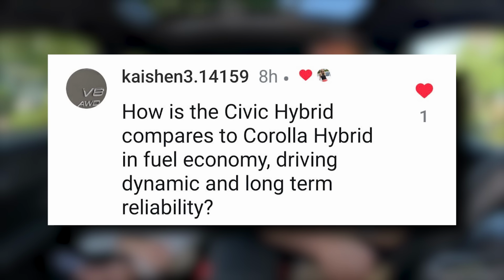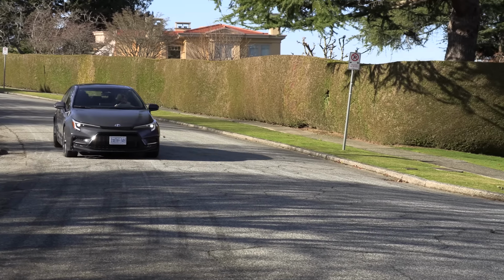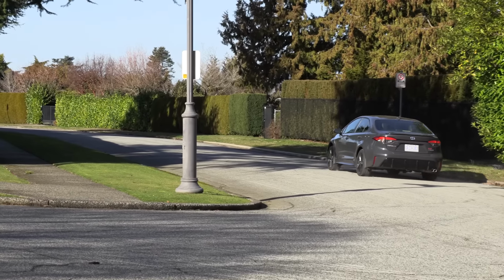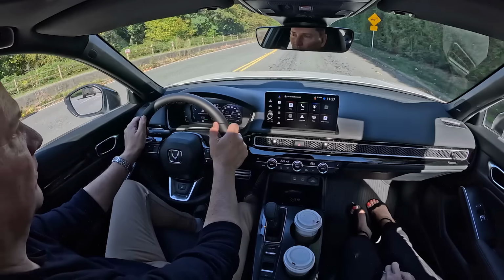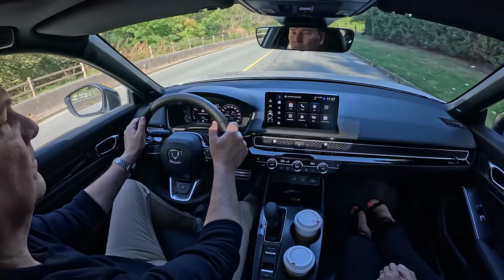How is the Civic Hybrid compared to the Corolla Hybrid in fuel economy, driving dynamics, and long-term reliability? Well, the Corolla Hybrid's a great car too, and it has the available all-wheel drive, as we talked about a moment ago with Camry. They have that also in Corolla. But I just think this is a more dynamic car. Like I said, the hardest thing for us to tell you about is the feel of it. You have to experience it yourself.